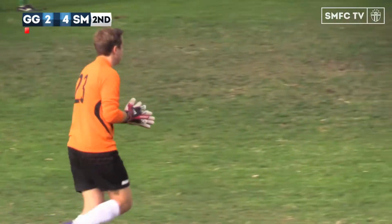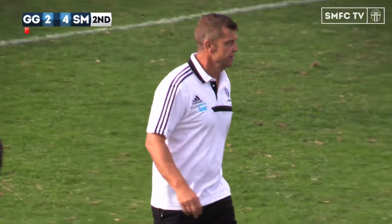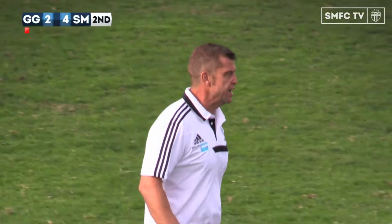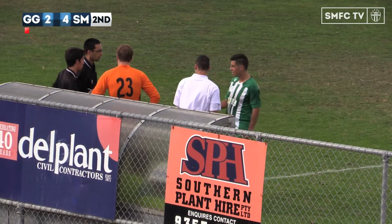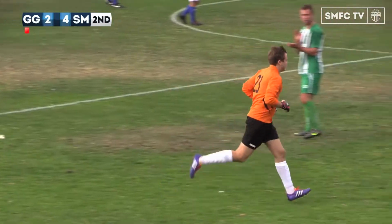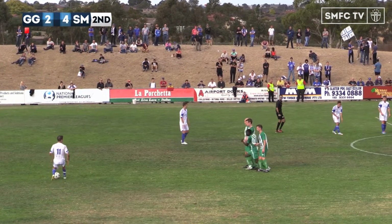We see the reserve goalkeeper coming on here for Green Gully, and a bit of farcical scenes here because Chris Taylor has noticed that 11 players are still in the park for Green Gully. They have not substituted an outfield player for the reserve goalkeeper, so the referee might have to do a head count here, David. It's completely farcical here at Green Gully. And these very strange scenes that we're seeing, John, have added to the frankly bizarre nature of this game.